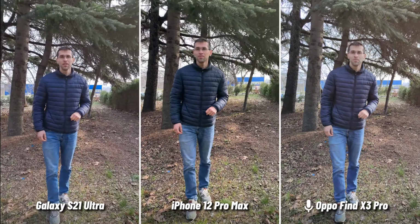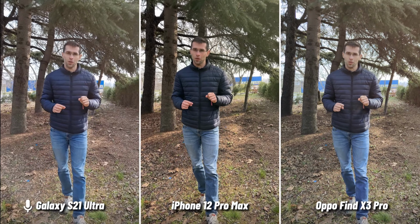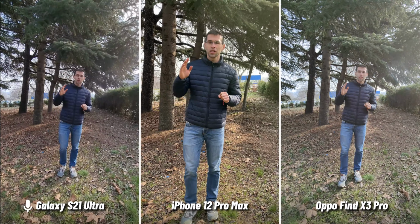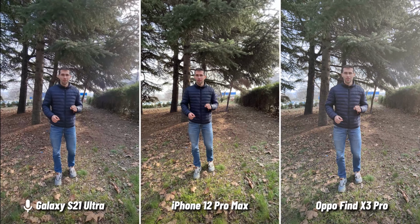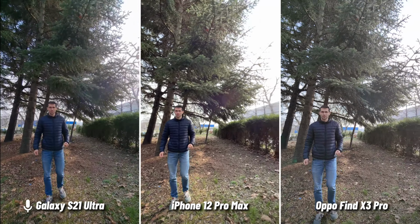Okay, let's stop here. Now let's switch to the ultra-wide camera on all of the phones. First the S21 Ultra, the Oppo and the iPhone. This is the ultra-wide camera on all the three phones.